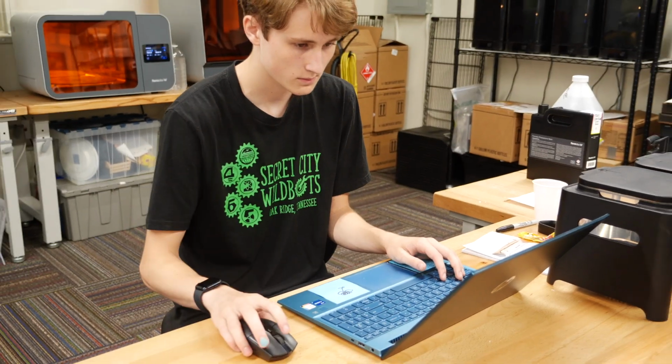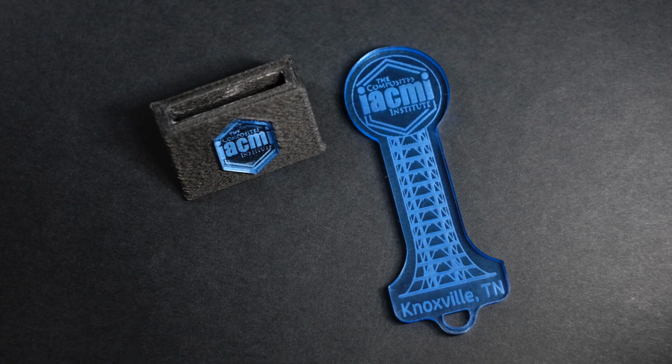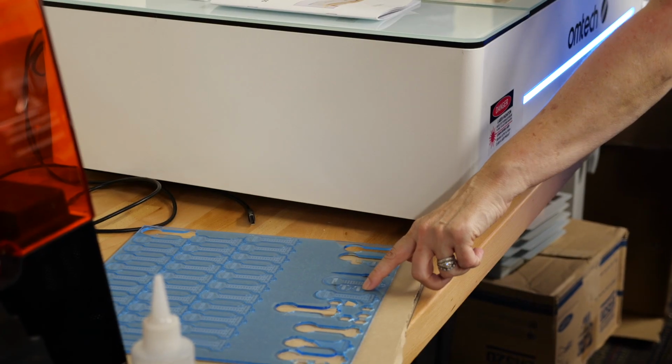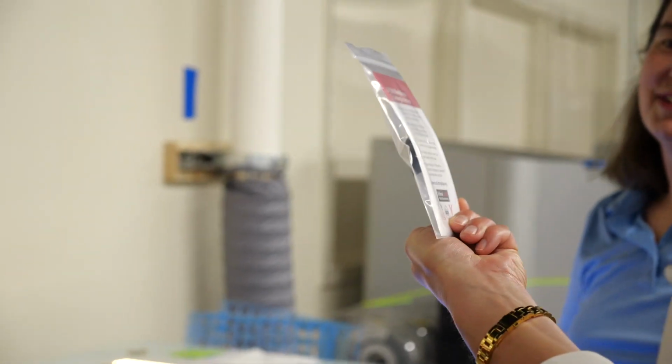My name is Devin Slattery, and I work for Wildcat Manufacturing. So the Sunsphere project first started when a client approached us about making these keychains with bases. So we worked the iteration process of putting the IACMI logo in the Sunsphere. It's never right the first time, and the sooner you can get something and see it, you can see ways to improve it.